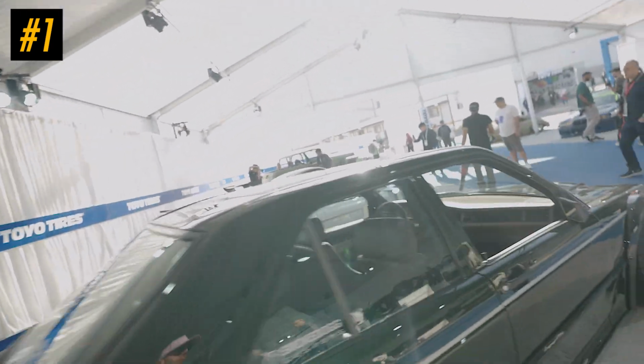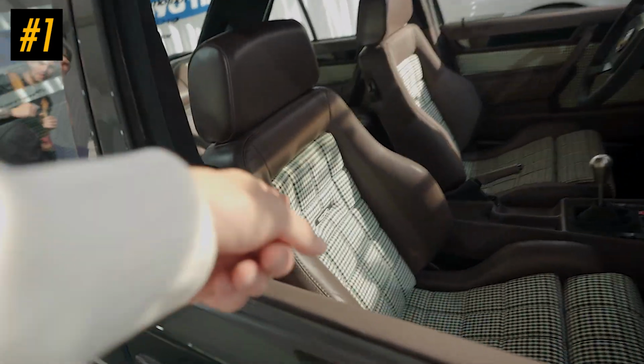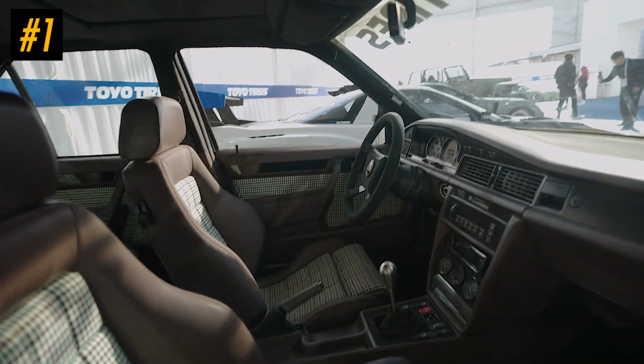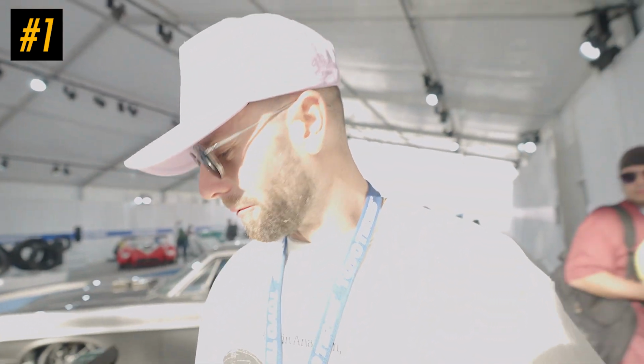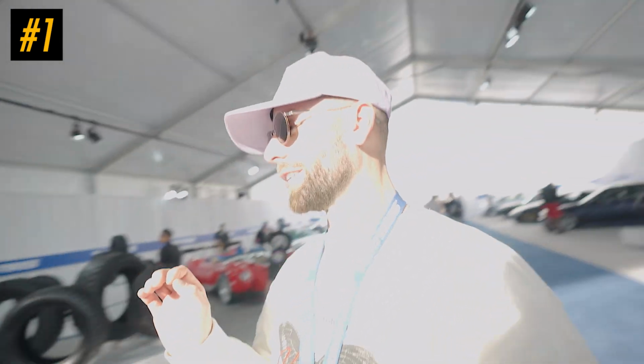I love the houndstooth interior too. So sick. I'm pretty sure this is Stan's car. He tied in the door cards and the rear seats, the front seats. It's just so perfect. It's hard to even pick a few of these. Yeah, because they're just all so sick.